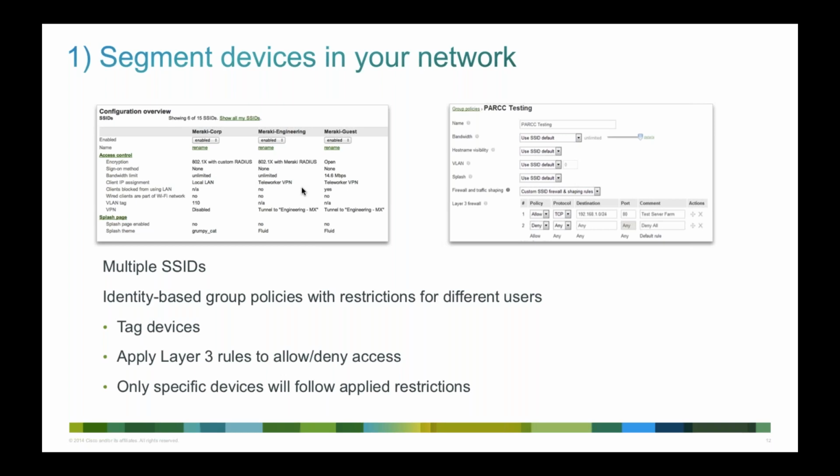I'm going to apply the content filter for adult content. Oh, okay, I see a teacher is logged in. I'm going to still allow them access to Facebook, but when a student logs in, I'm going to block Facebook access for that student device. So based on who's on the device, we can apply different tags and start applying different layer 3, layer 7 traffic shaping rules.